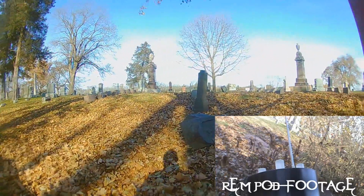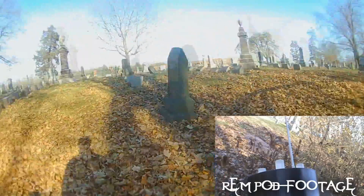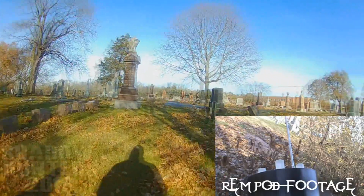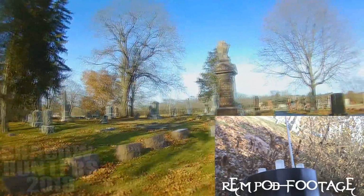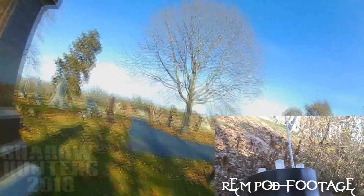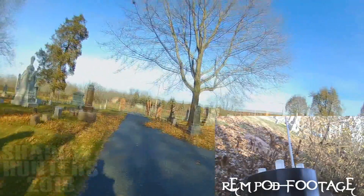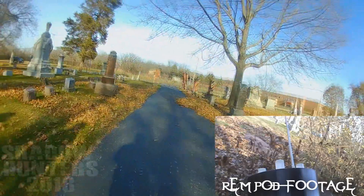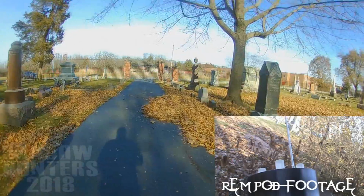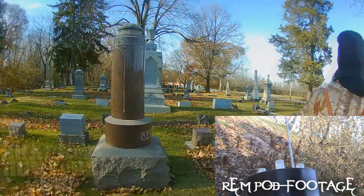Alright, let's see. So we're going to leave the video camera recording over there with the REM pod. We'll see if the REM pod happens to go off, but we are over here. I already forgot the names. If I see them, I'll know that they're apart, but I know they're all up here. Probably these big ones here. Could be Smith, McAllister.